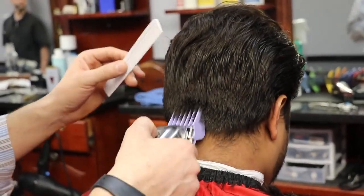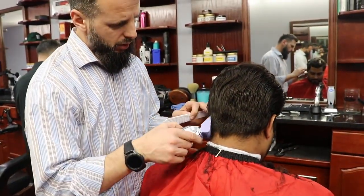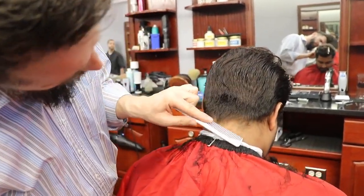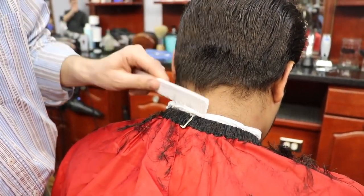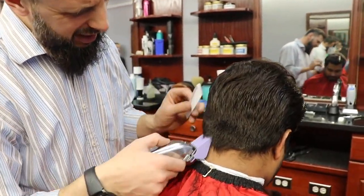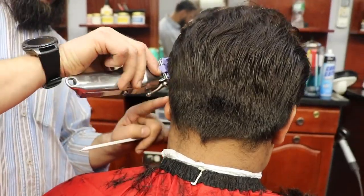So what number are you using now? We are using number 6. Number 6. I'm gonna go shorter. I'm gonna taper this. This hairline goes up and down, as you can see. See how it goes up and then goes down. I'm gonna make this nice classic look, with nice taper here. A little closer around the ears.